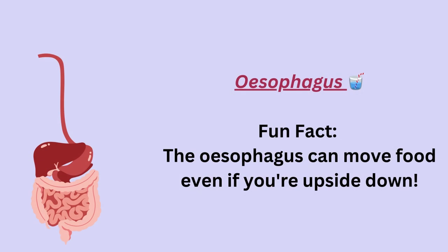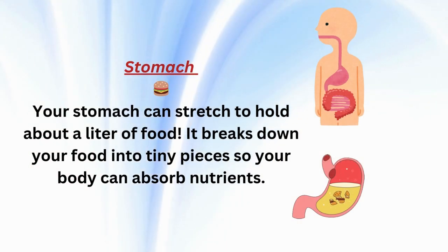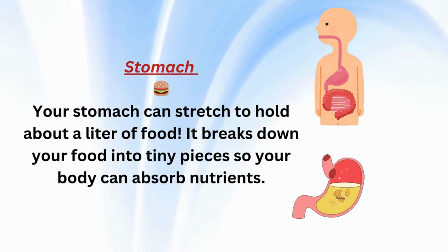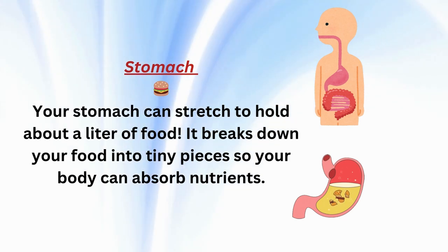The esophagus can move food even if you're upside down. Your stomach can stretch to hold about a liter of food. It breaks down your food into tiny pieces so your body can absorb nutrients.